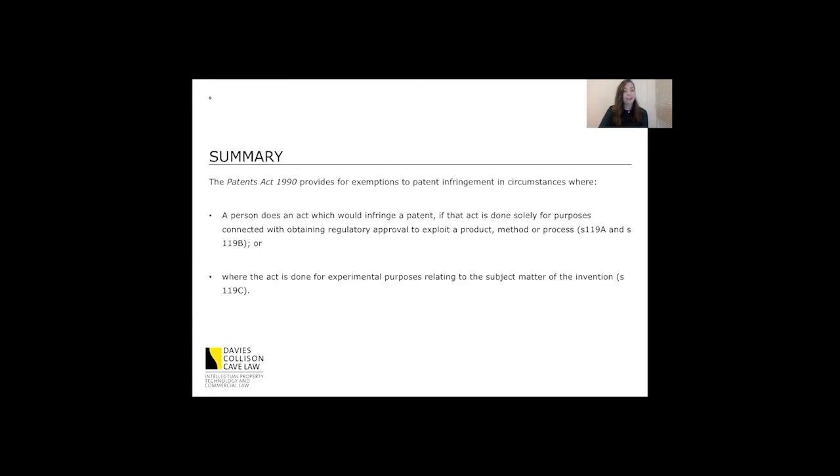So just to summarise what we've talked about today, the Patents Act does provide for some exemptions for patent infringement in circumstances where a person does an act that would infringe a patent, if that act is done solely for purposes connected with obtaining regulatory approval to exploit a product, method or process, or if the act is done for experimental purposes relating to the subject matter of the invention. The explanatory memorandum to the Raising the Bar Act in particular provides very useful guidance as to how these exemptions operate in practice, although Australian courts are yet to consider these provisions.